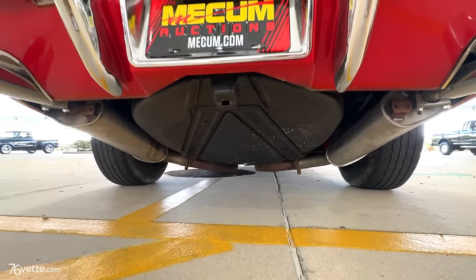Someone installed this massive ducktail here. Not my favorite look, but I guess it's okay. Bummer. I want to see if they've done anything under the hood, but oh well.